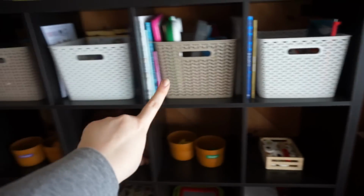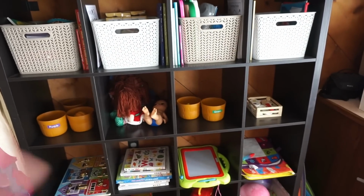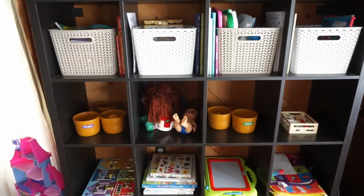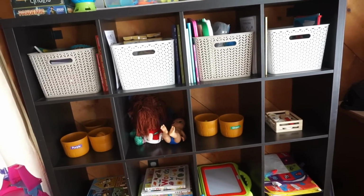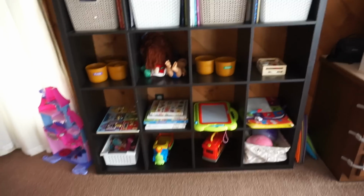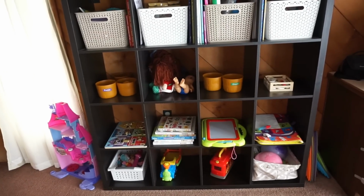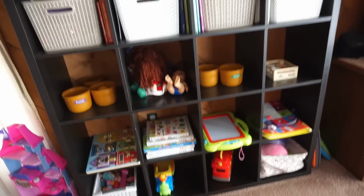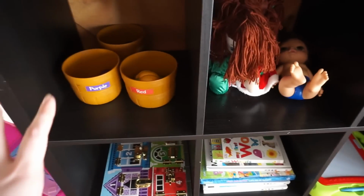And these bins are all from Walmart. I had to get them online, order them, shipped to store. I think they were about $6 or $7 apiece. Pretty reasonable, and they've stayed in really good condition. And this whole cubicle, I believe, is a little over $100 at IKEA, but we got it in store for like $90.